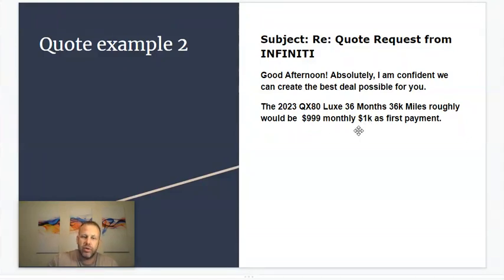So with this one, too, you just pay the first payment at signing. So that's a big difference from two dealers for the same car in the same city. Now, both of these quotes are missing something.